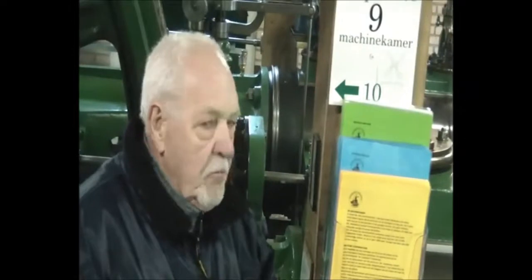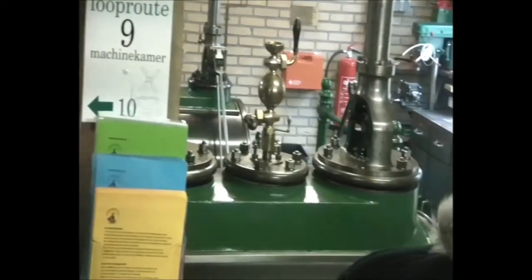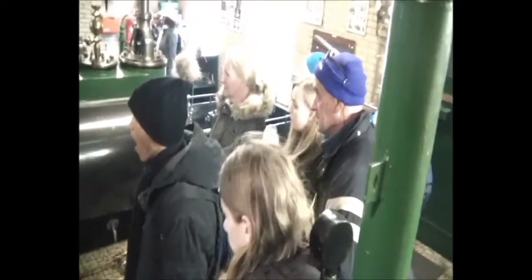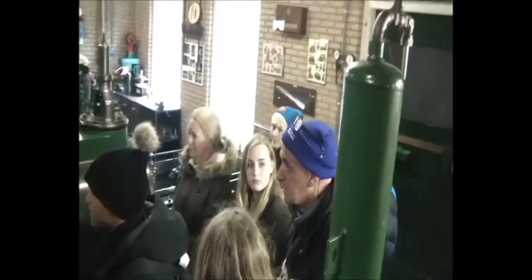Well, we are here in the engine room. The miller who built this mill saw already that he could earn his money only by the wind, because there is not always wind. So if there is no wind, you can't earn money. So he thought, I set some steam engines in, because there was no electricity at the time. So in 1905, he already had this heavy machine, this big engine, of 175 horsepower. So it's an unbelievable big machine.